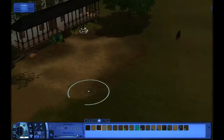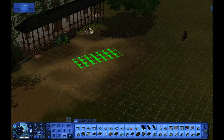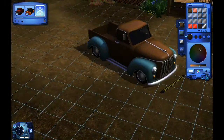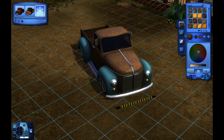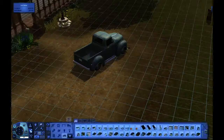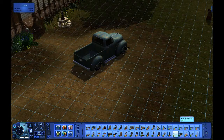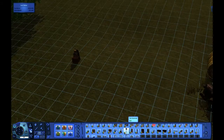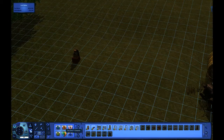Getting the scenery right. I did not notice the windows until I was taking photos, so that's not fixed. Make the truck look a little rusty. Make it look well used. For some reason, the rust in this game still looks shiny to me, so that's as good as you get. I'm going to go ahead and wrap this up now and do some finishing touches.